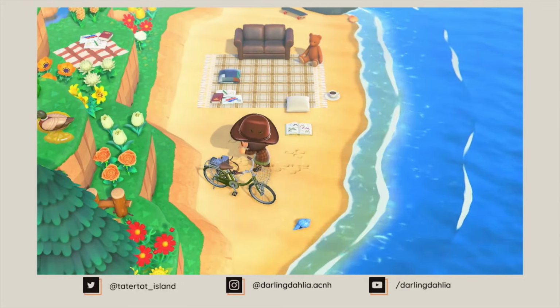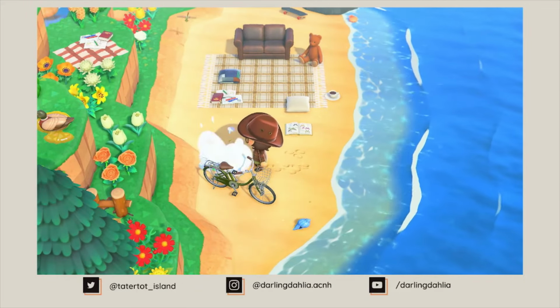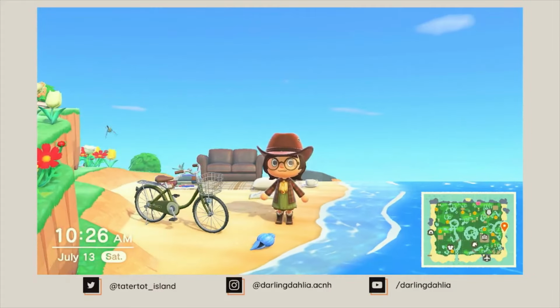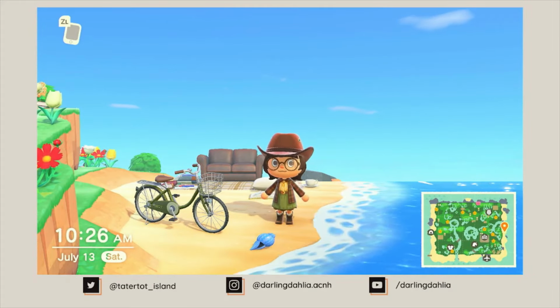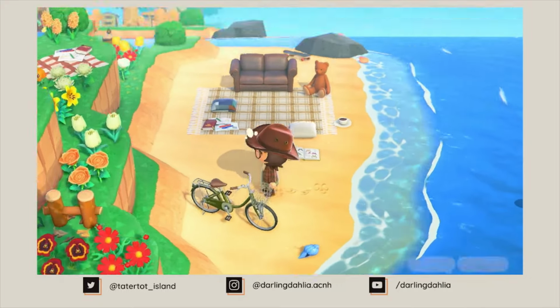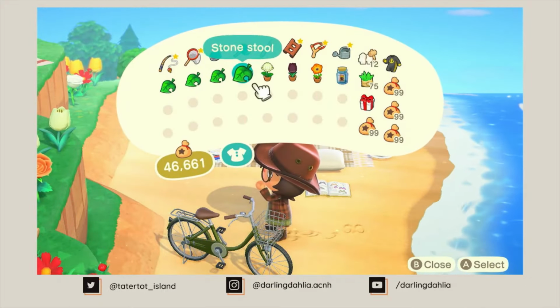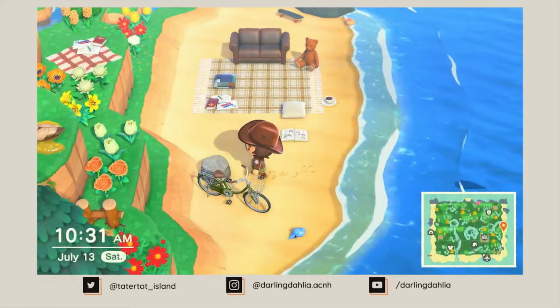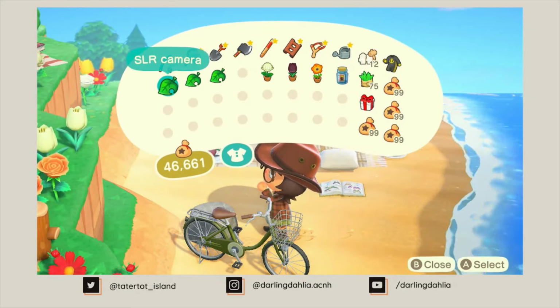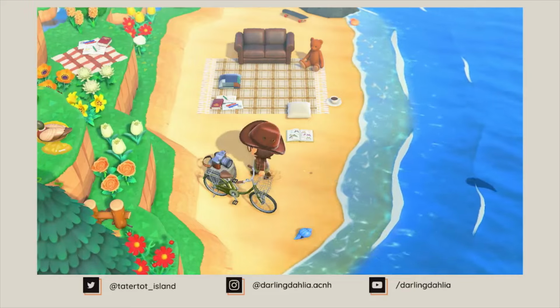I might get another stone stool and like place it on top. Okay, yeah, I think I'm gonna do that. Let me go make those and then I'll be back along with some flowers because I want to add those to this area. Okay, so I got the last couple things that I needed for this area, and I don't think I'm gonna put that many flowers over here just because there isn't a lot of room left. But I did want the camera there.